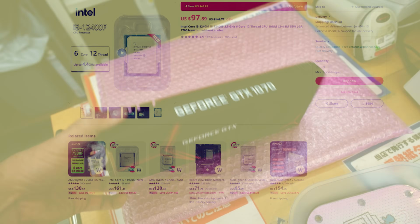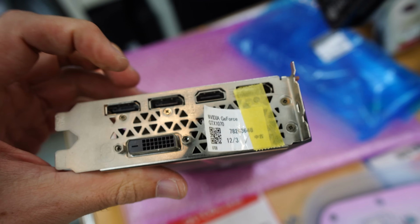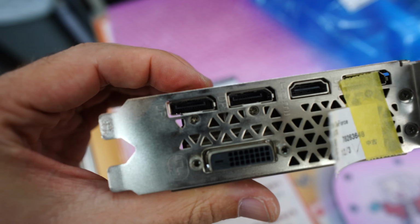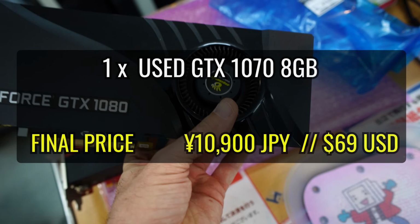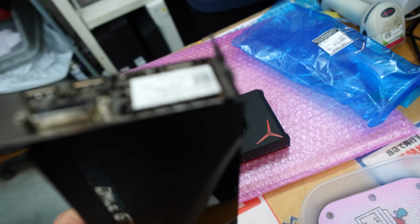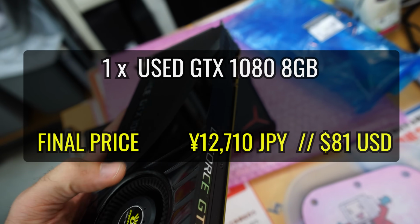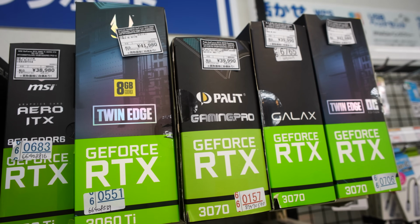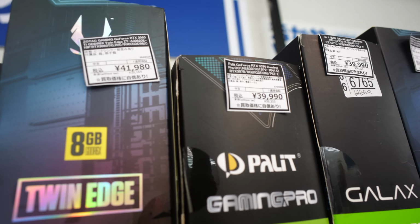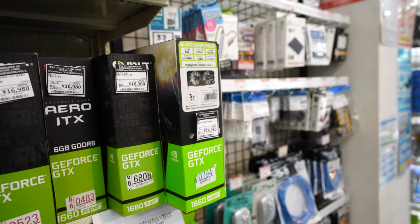But the GPUs is where it is definitely at, where we ended up scoring another GTX 1070 as well as another GTX 1080. So this just must be the play this month in Japan, 1070s, 1080s that are going for just ridiculously cheap prices. But then also they had 3070s for the exact same price. The lowest price I could see was the exact same price as the Tsukumo that we first went into.